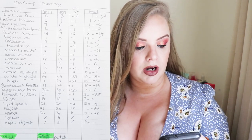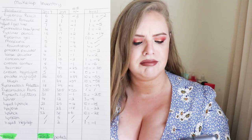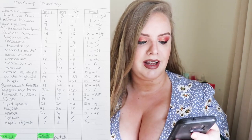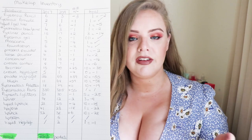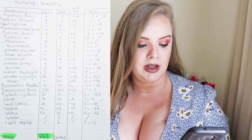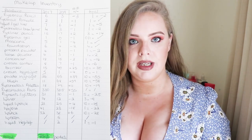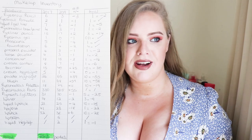So next is eyeliner pencils. I had 15 in 2017, and I now have 17. So I've gone up 2 eyeliners in 2 years, and I would like to have 3 in my life. I want a brown one, a black one, and a nude one. I don't want any colouredy ones right now. So I need to use up 14. I didn't know I bought any eyeliners in the last 2 years.